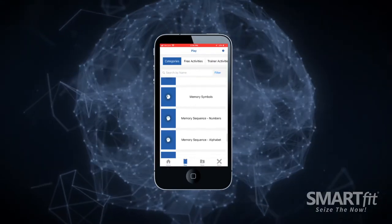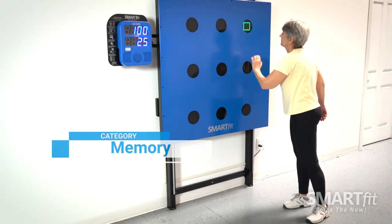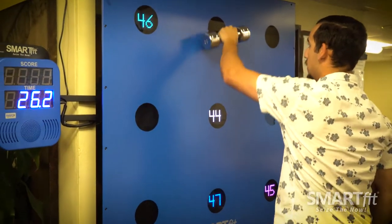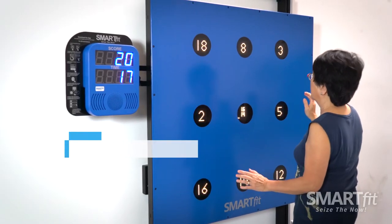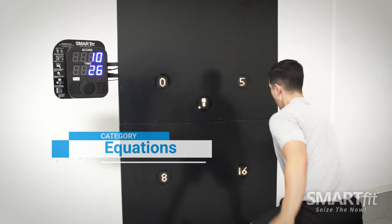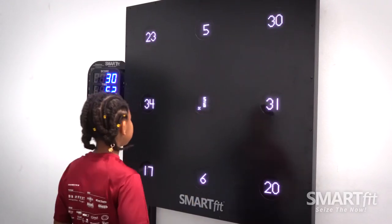The memory category includes 14 different memory games designed to train or test short-term memory and visual spatial working memory. With equations, the center target asks the question and the others provide multiple choice answers. These games train speed of processing, certain aspects of executive functioning, and decision making under pressure.